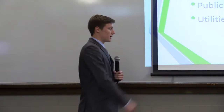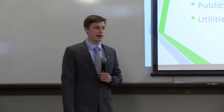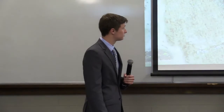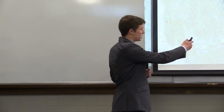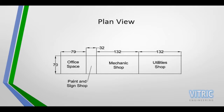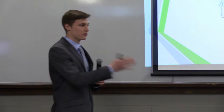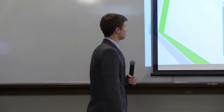So I'll walk you through the building I was primarily responsible for here on site. It's one building comprised of a few different areas here. We have the office, the paint and sign shop, and a mechanic space for the public works and for the utilities people. So you can see on the site map here, we're taking a look at this building right here. And it's comprised of the 4 areas there. We have the office space up front, the paint and sign, and the mechanic spaces. Our building will have a width of 70 feet and a length of 375 feet long.